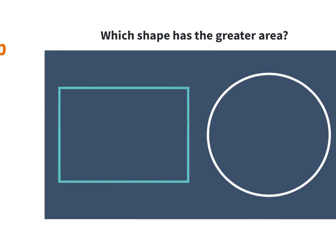Circle goes over the rectangle. Are you saying because it's rounded, it takes up more space? Okay, that's one way to look at it. They are not equal. One is actually bigger than the other one. It's the circle. Sophia, what were you going to say?